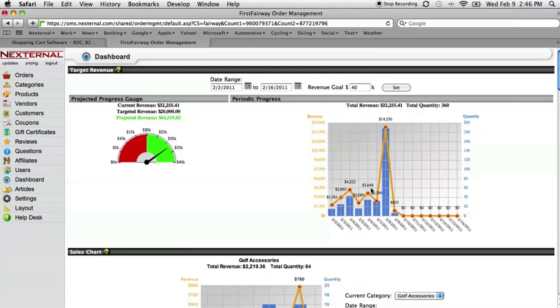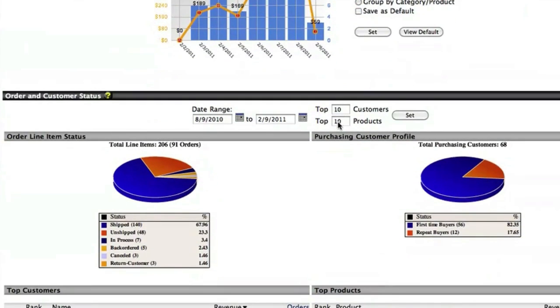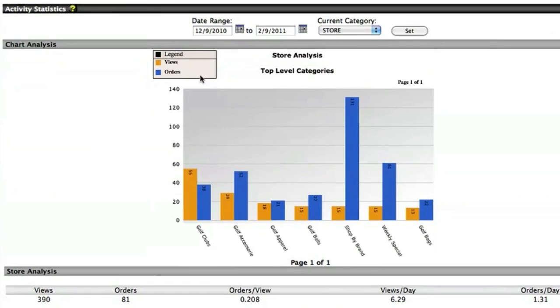I like the dashboard because at a glance it shows me what's going on in my store. Am I on track to meet my revenue goals? How are my sales charting over time? Best products, best customers, where in the country am I selling? My social network tracking statistics are here. Activity statistics, for example, what are people looking at and what are they buying?